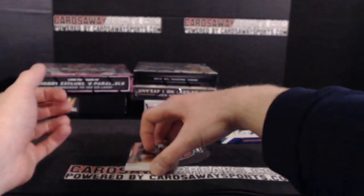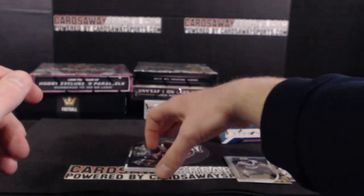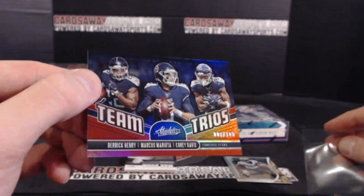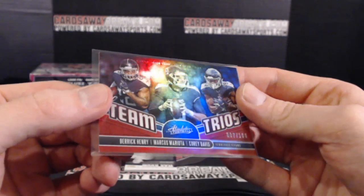Right. Can guard Mike for the Saints. Trios tighten up to 100. Davis, Henry, and Mariota. Derrick Henry might be the only person left on this picture. Corey Davis still on the Titans, but we'll see.